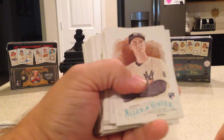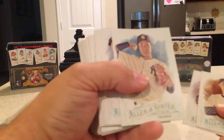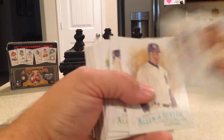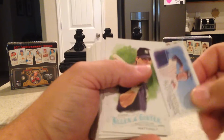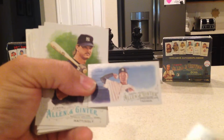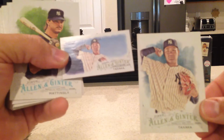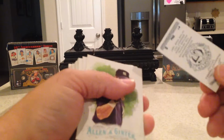This is some of the Yankees. There's a Greg Bird rookie, Masahiro Tanaka, Teixeira, Dellin Betances, Aroldis Chapman. There's a Brian McCann mini. Oh, that's an A&G back. There's a Tanaka mini. It's kind of cool how they did some of the minis horizontal. Like there's the regular card of Tanaka, and instead of just making it another vertical mini, they made it a horizontal mini. That's pretty cool that they did that.